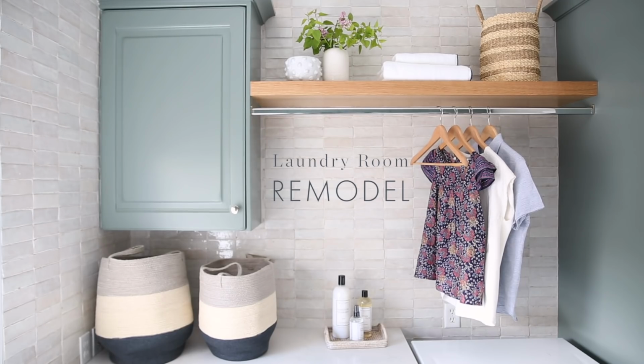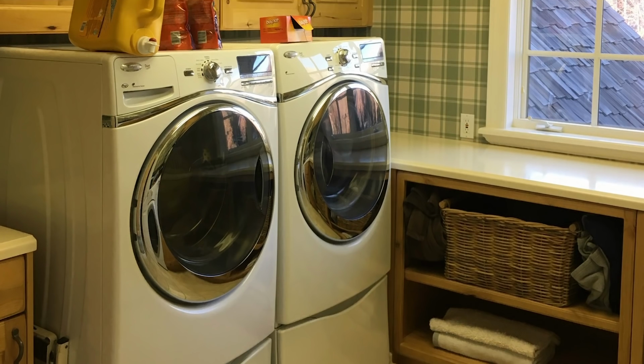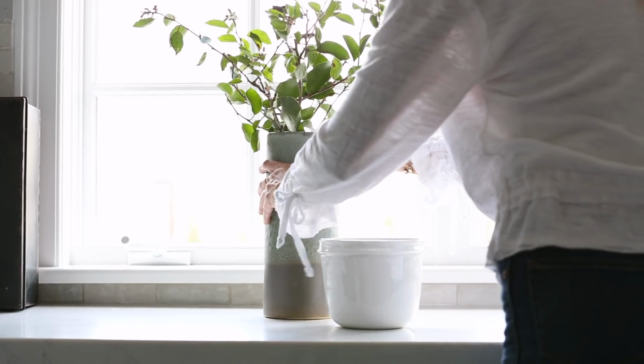Today we are revealing a brand new laundry room. What style is it? I don't know. It's our style, I guess. This was a remodel. Before it was just dated, and yes, it's just a laundry room, but you spend a lot of time in a laundry room folding clothes and doing grunt work, and so it's nice to make it feel like a happy place.